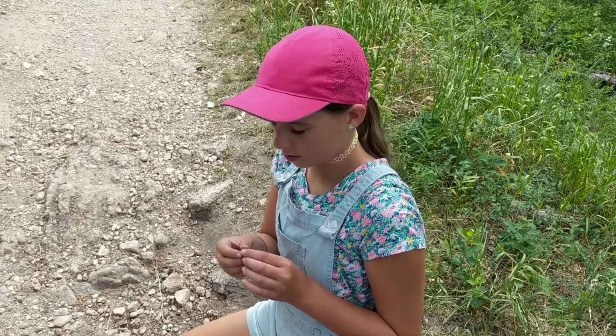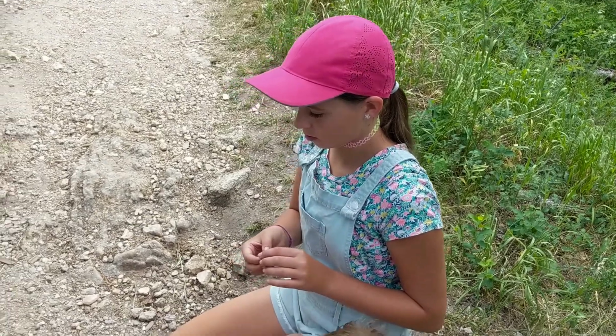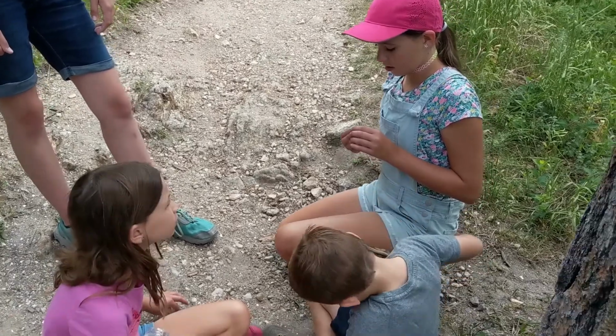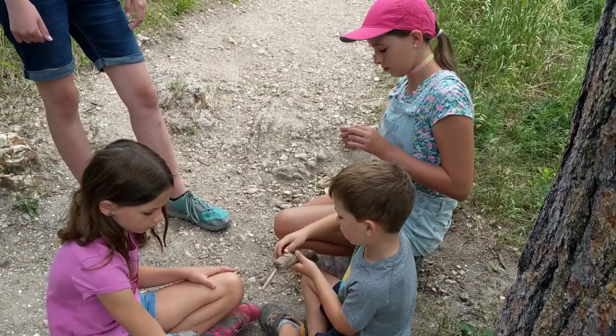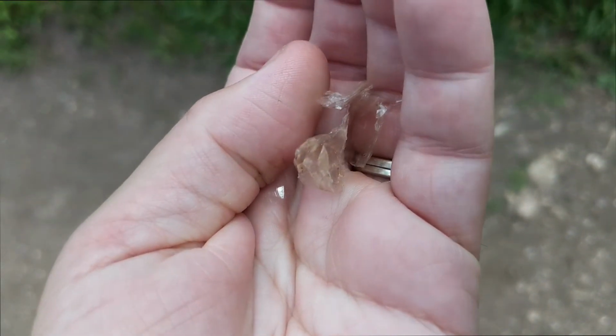Lila left some of that in her pockets, and when we washed clothes, there was basically glitter all over everything. It kind of feels like plastic or something. Yeah, it doesn't feel like a rock. There's like layers of it, which is really interesting.